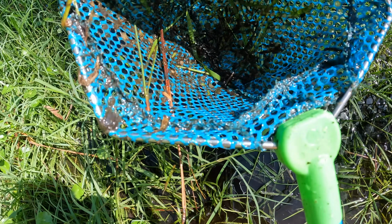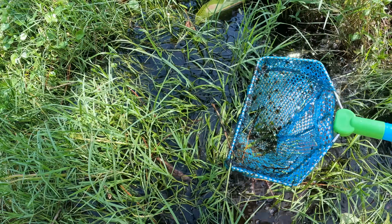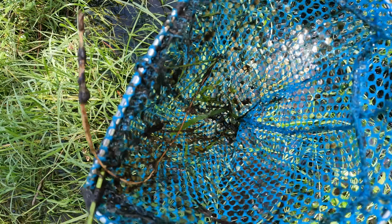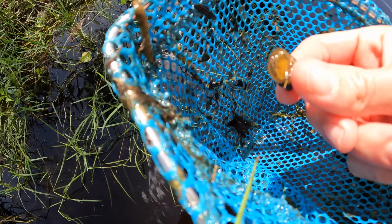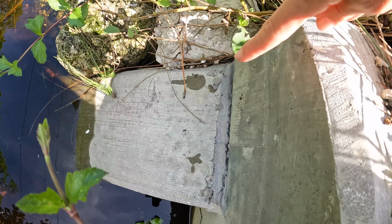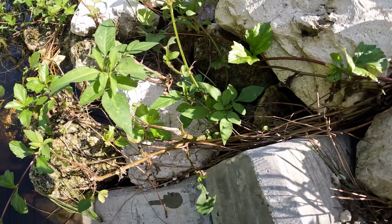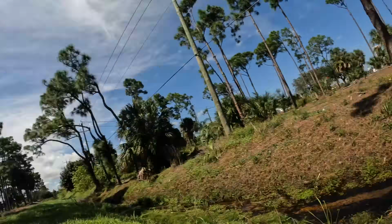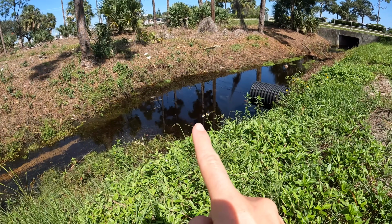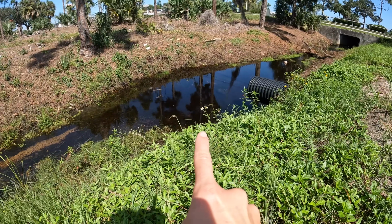Is that a grass shrimp? No. Whoa, a water bug. See him crawling around in there? Ooh, we got a little freshwater snail here. Check out that little frog right there. You see him? How cute. So I walked down a little bit further to a better opening, and there's massive, massive minnows, or like mollies, on top of the water. And there's actually a baby tilapia right there.